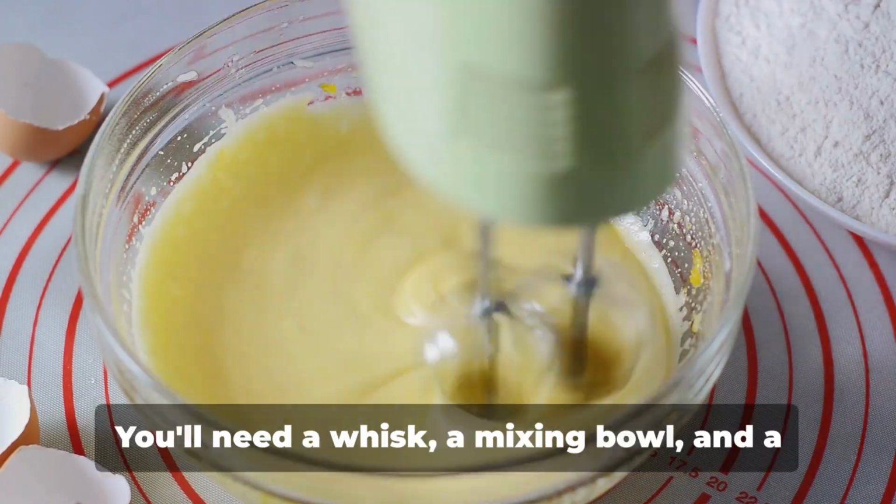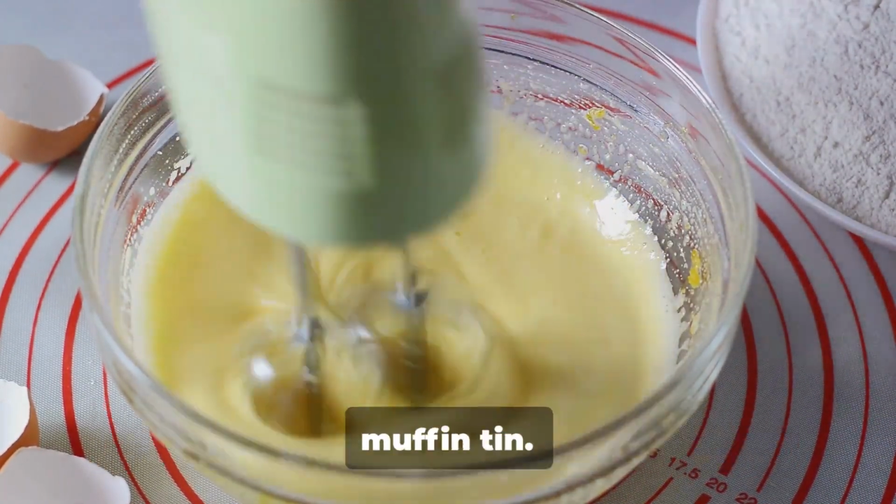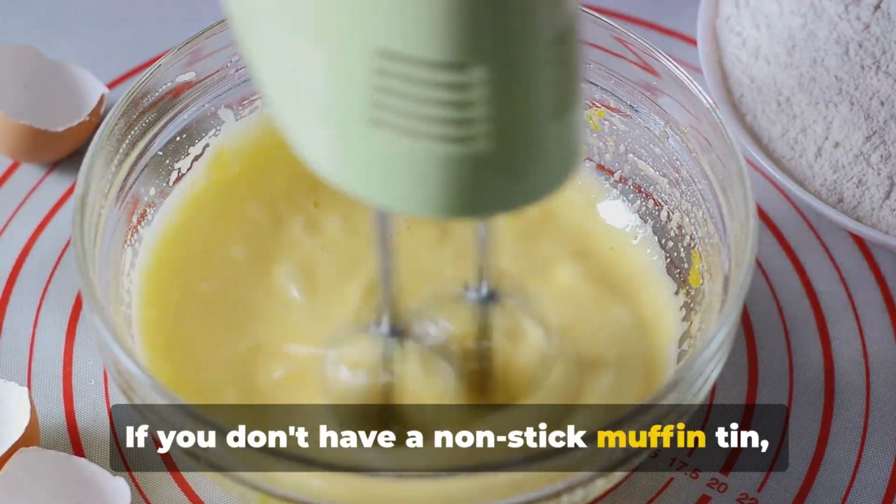Now let's get to the tools. You'll need a whisk, a mixing bowl, and a muffin tin. If you don't have a non-stick muffin tin, don't worry.